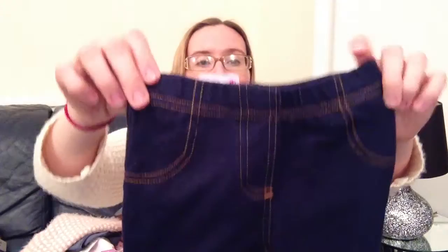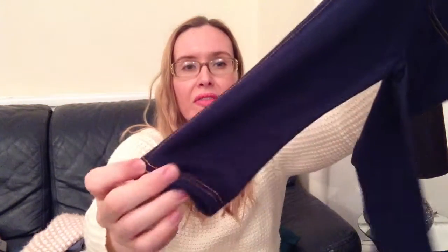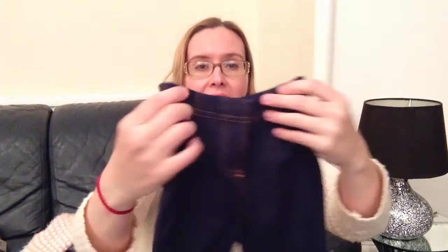And the other pair that I picked up are jeggings, and these were £2.50, which is an absolute bargain, and again in 12 to 18 months. So they are the dark wash jegging with the brown stitching, and these are really nice and stretchy and quite comfortable, and they are denim but they're not a really thick denim, so they're nice and comfortable and stretchy for her moving around. So £2.50, you can't say no to that one.